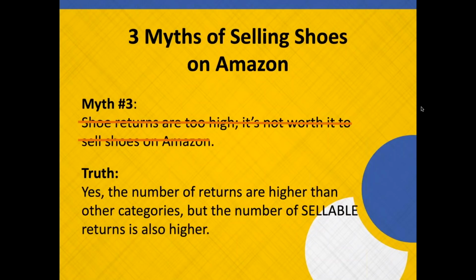But even if you're just looking at what we're selling as new on Amazon, you really have to look at the overall sell-through rate, not just the number of shoes you have returned. So how many of your shoes are actually being sold again and not being returned, even if they're returned once?